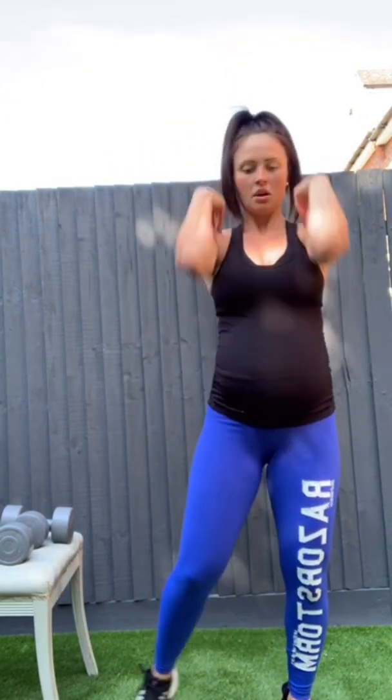And relax. Just roll out your shoulders for me. Hands on top of your shoulders, big circles. Take it forward. Just use these arms as well, all the way back. Open up the chest a little bit more. And all the way forward.